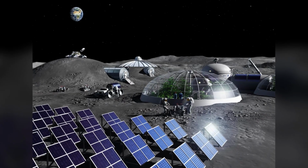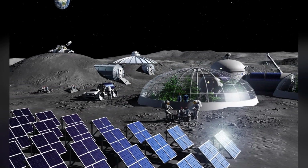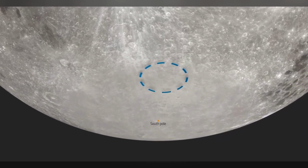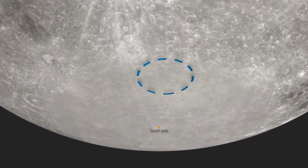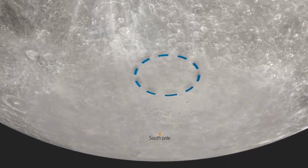This is important because space agencies want to send astronauts to the moon, and they hoped to use this ice for their missions. However, there is still hope. Scientists are especially interested in the southern part of the moon, where they think there might be other elements that can be turned into useful things when hit by sunlight.